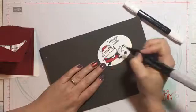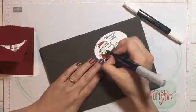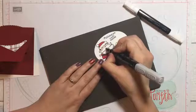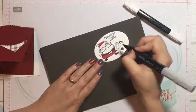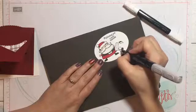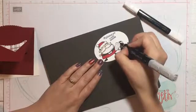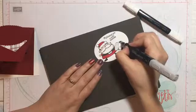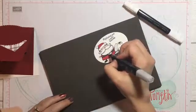And I'm going to use our color lifter actually to blend it a little bit. Just like that. So it's not going to be very much, but I'm going to put a little bit on our list here in the corner. And then I think I did his belt in this color too, so maybe I'll do that really fast.